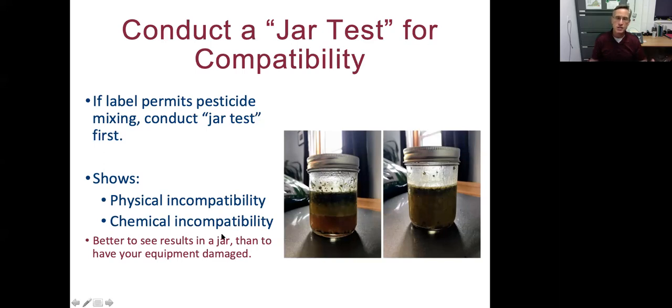But it's better to see those results in a jar rather than in your backpack sprayer or tank sprayer and risk damaging your equipment and working with a larger scale of pesticides that you then have to deal with the disposal of.